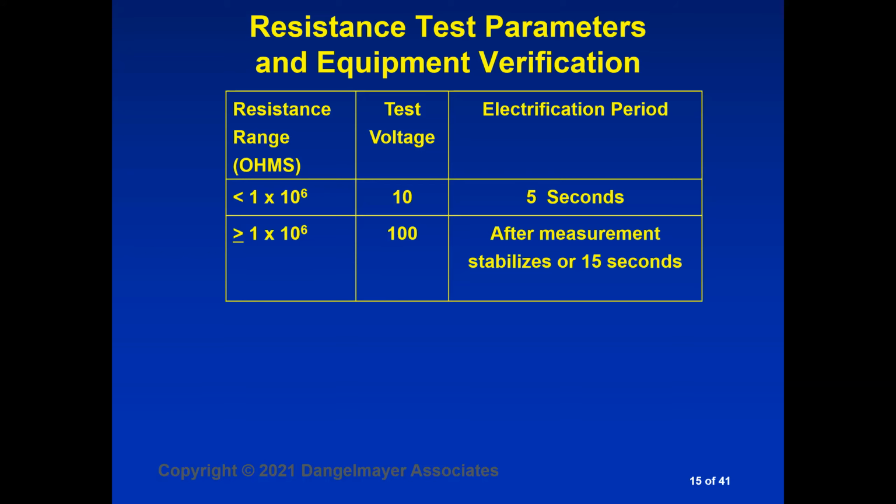Now, some instruments, you have to switch them. You make your measurement at 10 volts. If it's above 10 to the 6th ohms, you switch to 100 volts. Other measuring instruments will do this automatically for you. They will sense what the resistance value is and choose the proper test voltage. So it depends on the instrument you have, whether you do this manually or it's automatic.